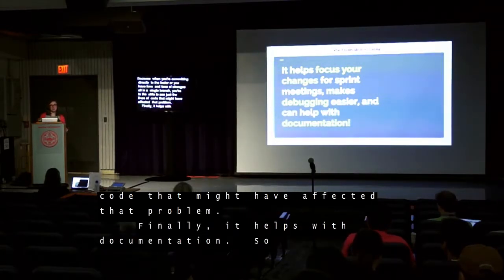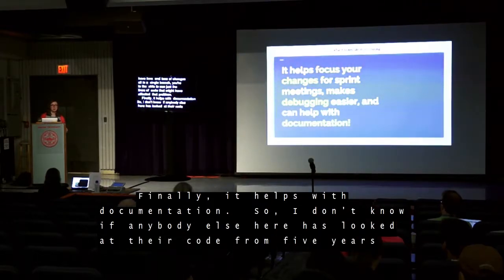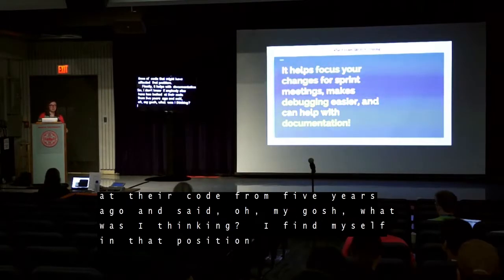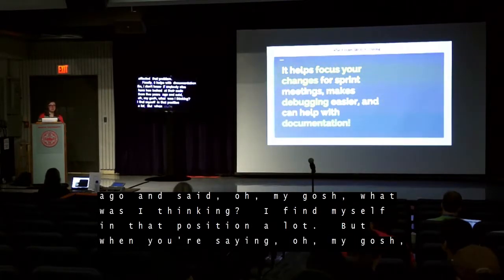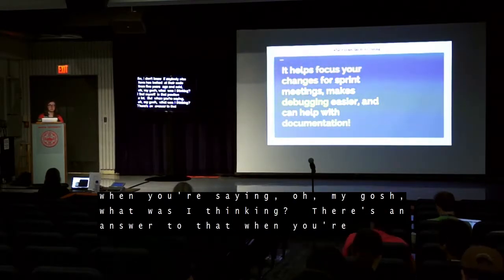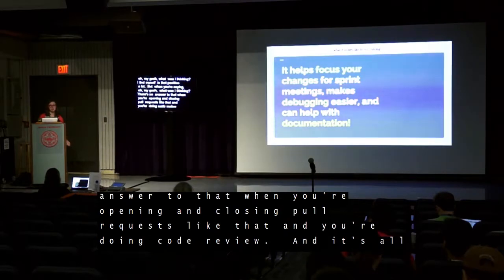Finally, it helps with documentation. So I don't know if anybody else here has looked at their code from 5 years ago and said, oh my gosh, what was I thinking? I find myself in that position a lot. But when you're saying, oh my gosh, what was I thinking? There's an answer to that when you're opening and closing pull requests like this and you're doing code review. And it's all in the discussion around that branch.